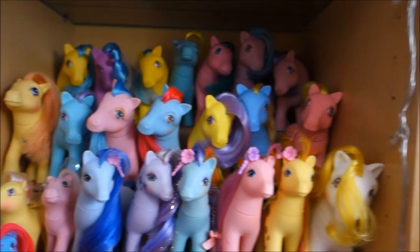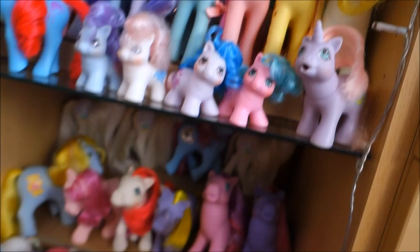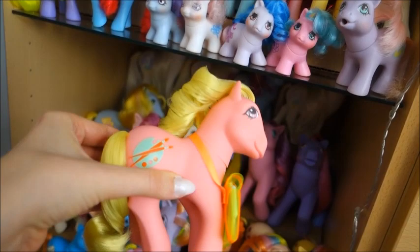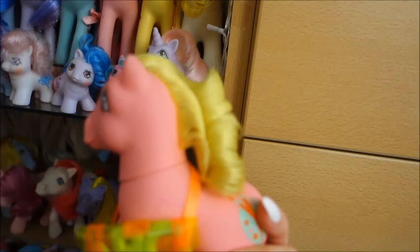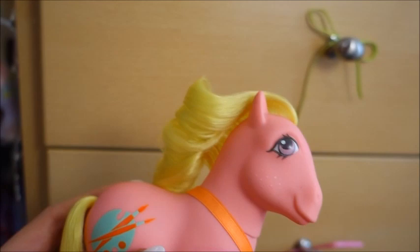With her, I did not rehair her or anything, but I wanted to show you her gorgeous hairstyle. Her hair was really crappy. I did my best to restore it, but the ends of her mane were really crappy, not nice. But this is a good tip: if you have a pony you don't want to rehair, or you really can't get the hair at the ends smooth again, do it like this. It looks fabulous and you don't see the ends.